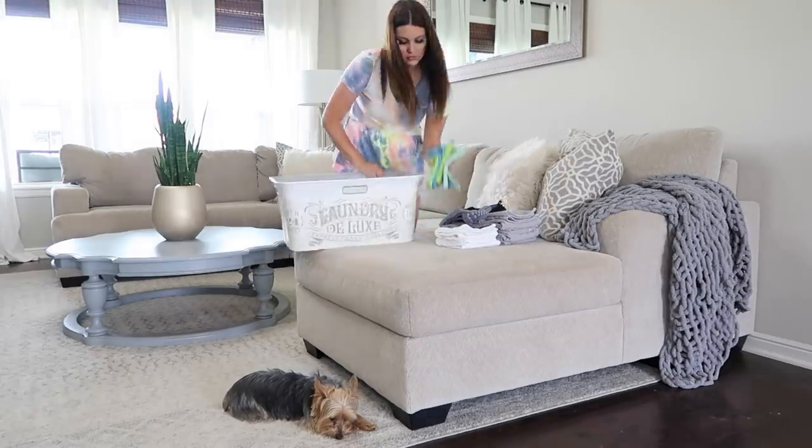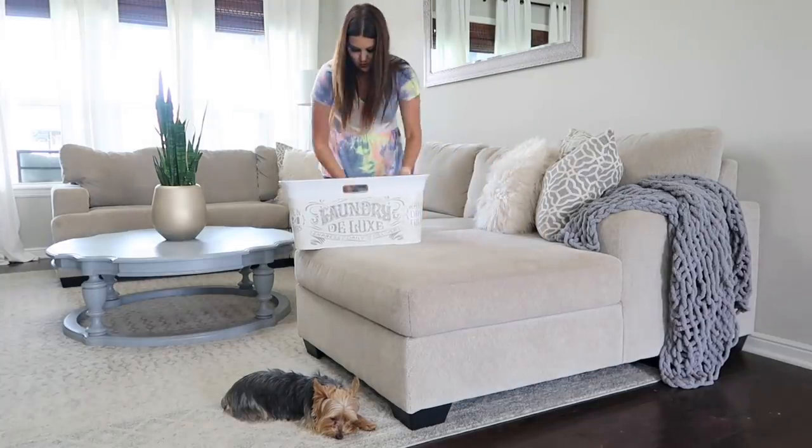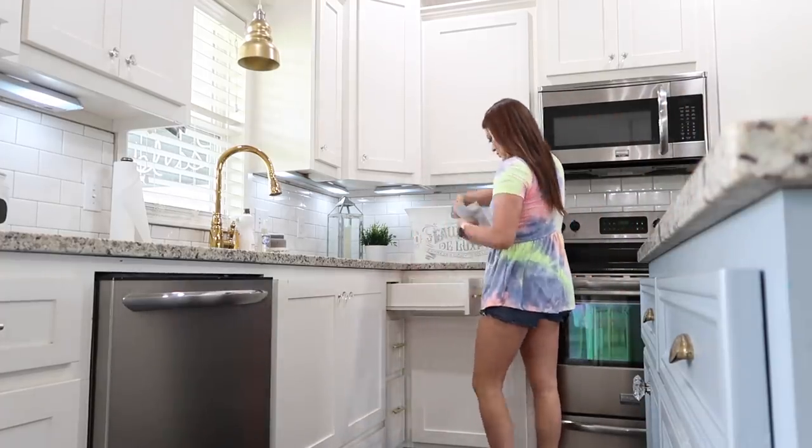Okay, as soon as I'm done folding, I like to put everything back in the basket and put it away immediately. I don't want clean clothes or clean towels just sitting out, and then you don't know if they're dirty or clean, so I just immediately go to whatever area and put it away.